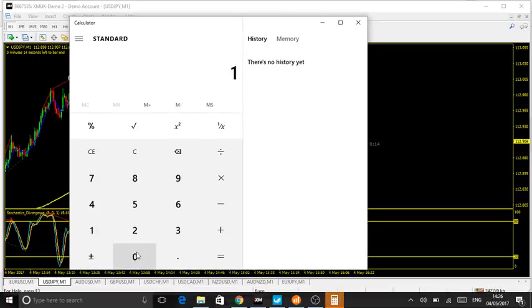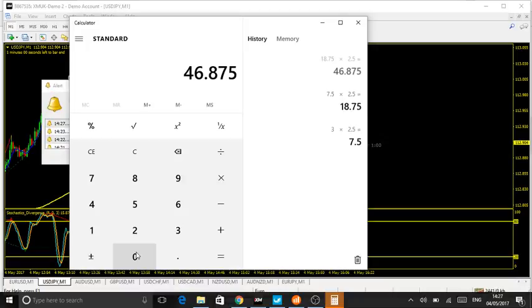If you have $1,000 on your trading account, I would say use 0.3% of your account, so that's going to be $3 per trade. Now, if you lose that trade, the next trade is going to be 2.5 times bigger, so it's going to be 7.5. Then the next one is going to be 18.75. The next one is 46.87. Now, you want to stop at this one, or you can go as far as the 117. But that's too much, guys.